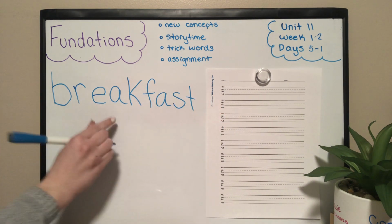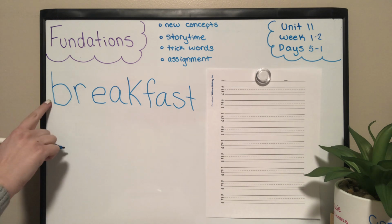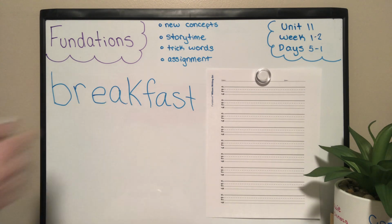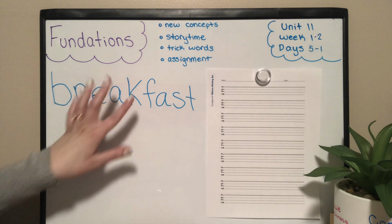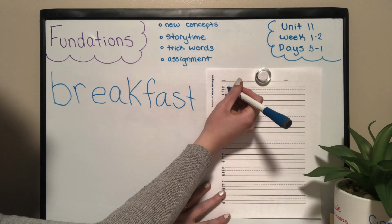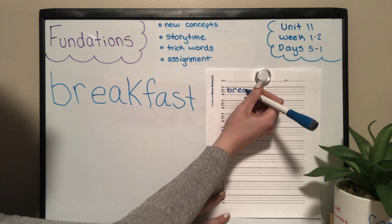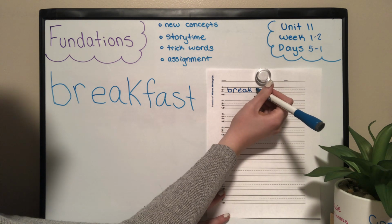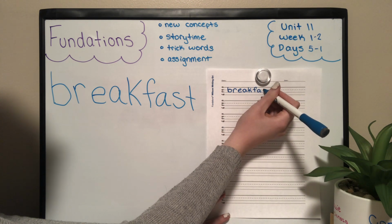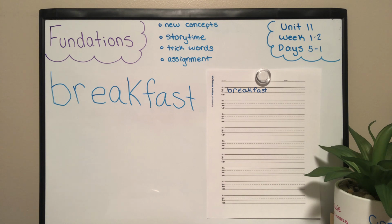Breakfast. A really easy way that I like to remember how to spell breakfast is that when you eat breakfast, your first thing in the morning, you are going to break fast. So fasting is when you don't eat for a long time, right? So you were sleeping, you weren't eating, you were just dreaming, and now you wake up and you're breaking at fast, you're going to eat something. Let's go ahead and write it small together over here. Breakfast. B, R, E, A, K, F, A, S, T. Breakfast.